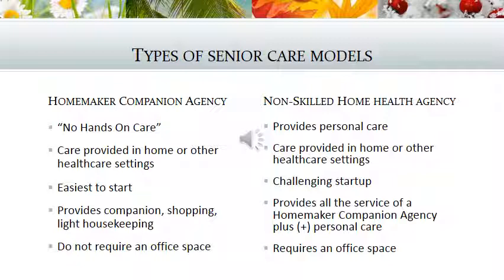Some of the names and some of the startups and what is considered that you can do in each state may differ depending on the state. But for Florida, the Homemaker Companion Agency will fall basically under these particular guidelines.